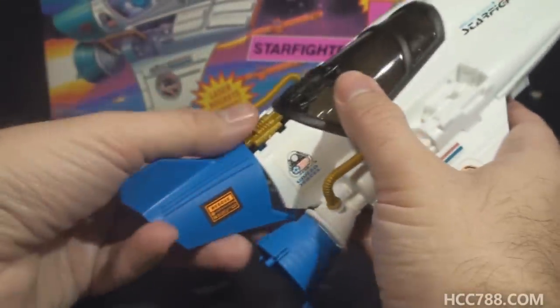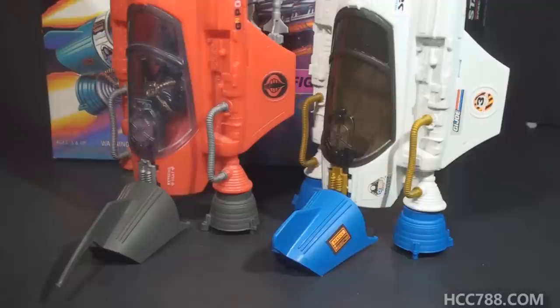Then finally, we have the tail. It swings up for landing. Unlike the Stellar Stiletto, which has a sharp, pointed tail, the tail on the Starfighter is blunted. The Starfighter loses its symmetry with the pointed front and back end.